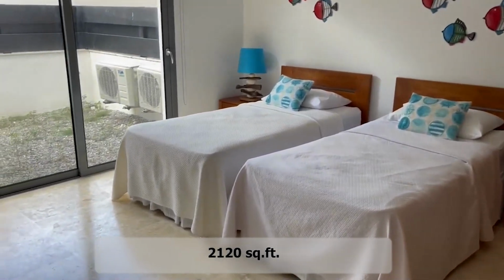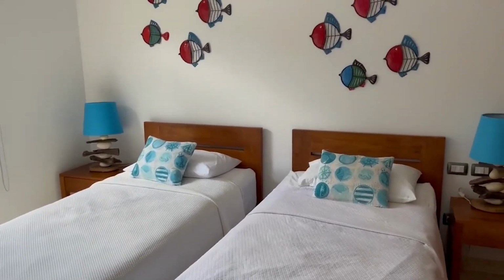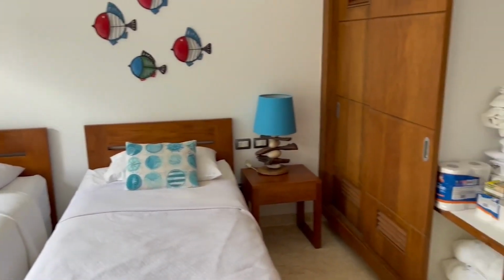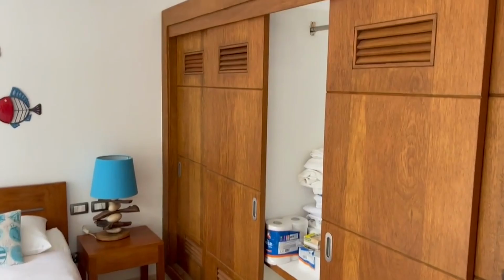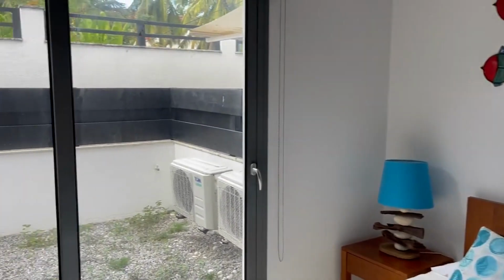There's 2 beds in here, so if you have any kids, the kids can sleep here. It honestly just gives off like a kid's room vibe, with its own entrance to that area that I just showed you, again with its own bathroom. But anyways, let's go look at the other bedroom.